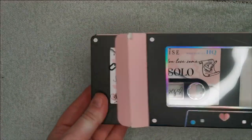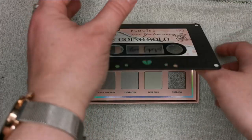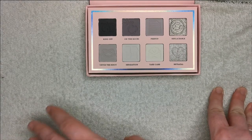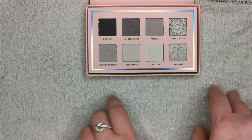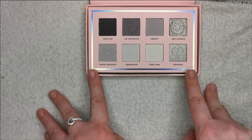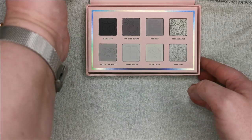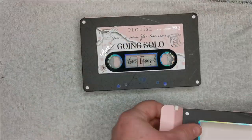And then the next one that hasn't been on my eyes yet, this is the P. Louise Love Tapes Going Solo. And let me just get rid of that. I do not need them. And this I picked up because I felt like in my collection I'm quite lacking these kind of grey and taupey grey shades. So yes, I am super excited to be playing with this. I'm thinking I might actually do a smoky eye, maybe. I don't know, it's not something I generally do. But yes, I love the formula of the P. Louise palettes. So yeah, this one is obviously going to be staying.